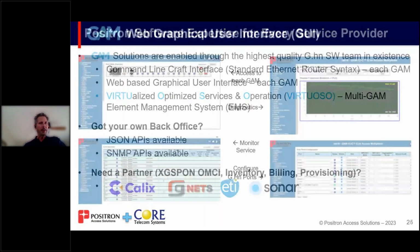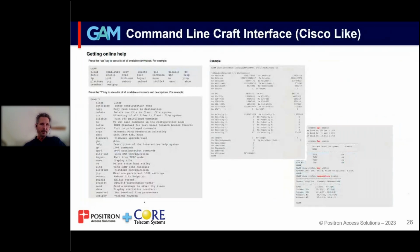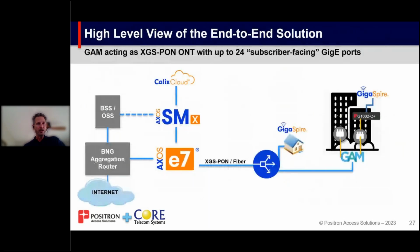Here's what the GUI looks like, tree and branch, access to the GAM's diagnostics, service monitoring, port configuration. Everything's built in and accessible locally or via IP address from remotely. And there's the standard command set for a traditional Ethernet switch. You can use that as well.